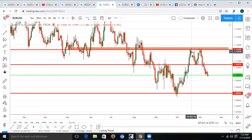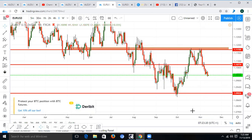Like I said, support and resistance are not absolute; they can be broken, of course. Sometimes the market can break through these zones, and when a resistance zone is broken, it becomes a support, and when a support is broken, it becomes a resistance.